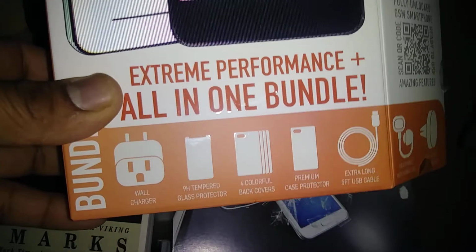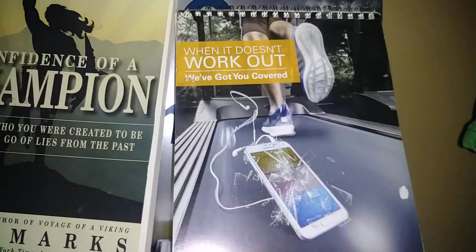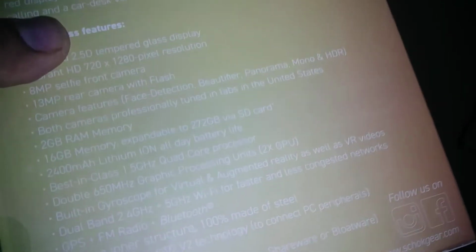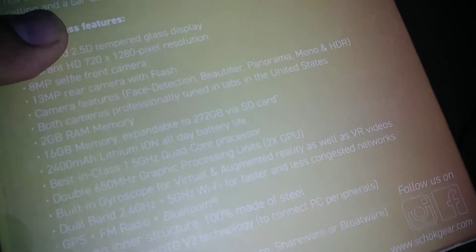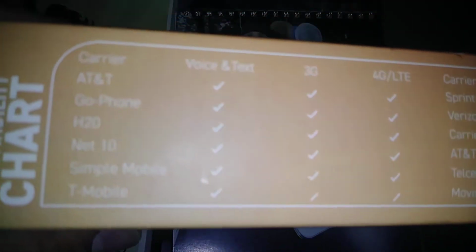Okay, and on the box it says it comes with some accessories that you're going to open and go from there. It also supports GPS, FM radio, and Bluetooth. And on the back of the phone, it lists the carriers that the phone supports.